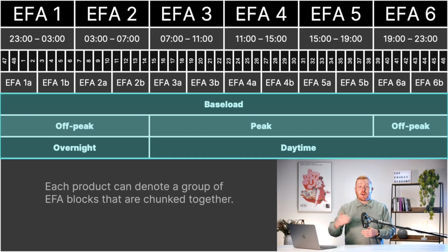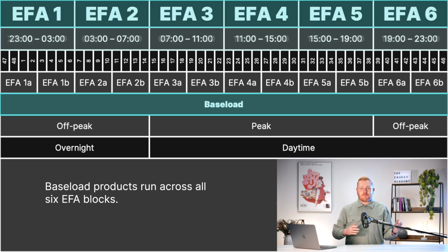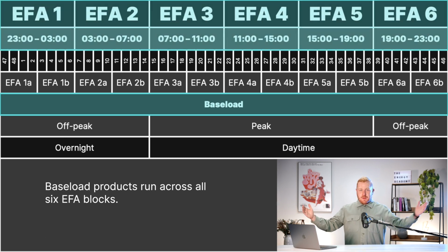As I mentioned in the last episode, electricity is usually traded for set chunks of time, and these are sometimes referred to as products. Each product can denote a group of ether blocks that are just chunked together. Baseload products run across all 6 ether blocks from 11 p.m. one day till 11 p.m. the next day, i.e. 24 hours of the same volume of electricity.